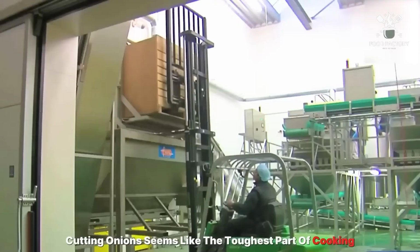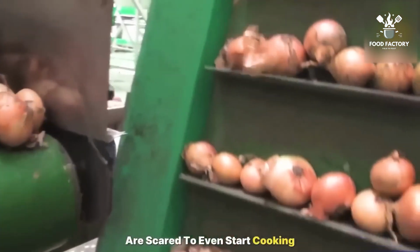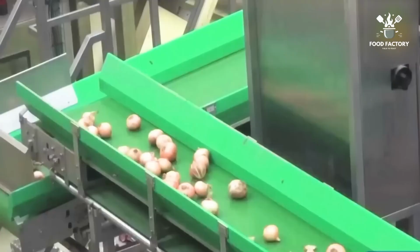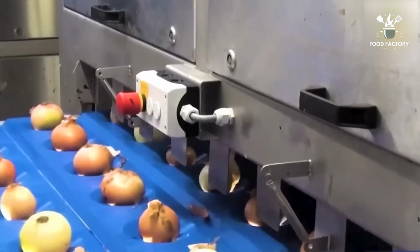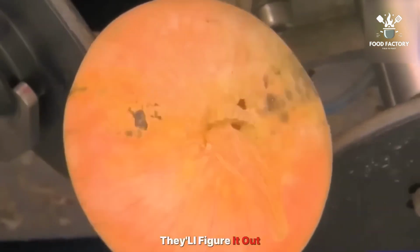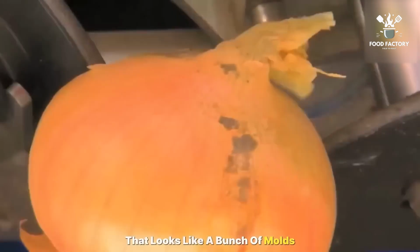Cutting onions seems like the toughest part of cooking, right? It's the reason half of us are scared to even start cooking. But what if we told you you could skip that mountainous task entirely? These machines are so efficient that no matter how you place the onion, they'll figure it out, set it right, and then, with the help of a belt that looks like a bunch of molds, make peeling and cutting super easy.